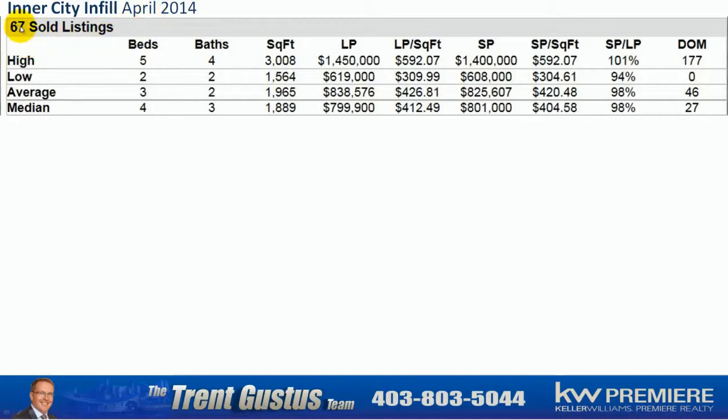We're looking at 67 sold listings in April, and on average the asking price was $838, and the sale price was $825, and the average price per square foot was $420. And the median, where most people were buying the units, was at $801. This would be attached and detached.